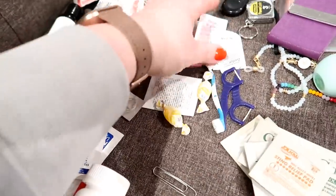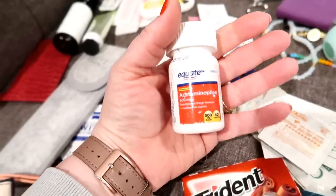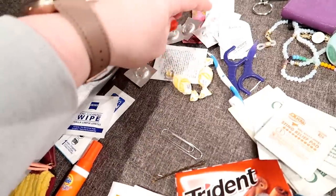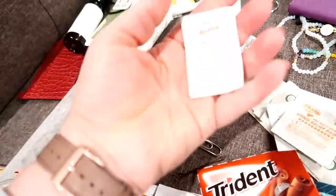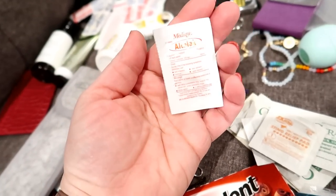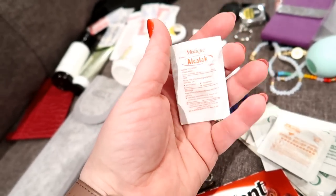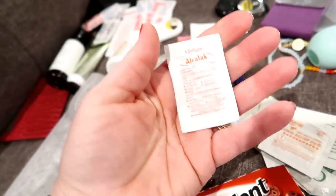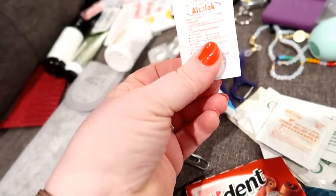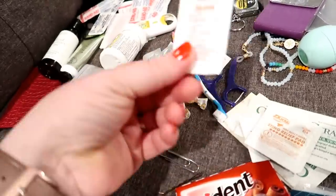And then just some Tylenol, I keep Tylenol in my purse. I actually need to refill this a little bit, and some different types of meds. So these little packages of over-the-counter meds, I actually got these, well, over a year ago now when we went to Mexico. When I was packing all of our stuff, I wanted to make sure that we took a variety of over-the-counter meds just in case we needed anything when we were down there. And they sell these on Amazon, so I got those.